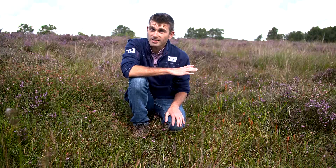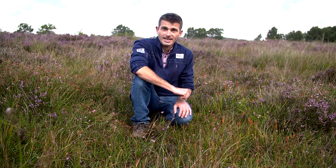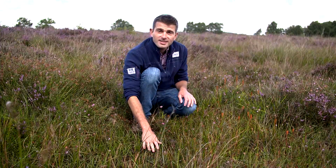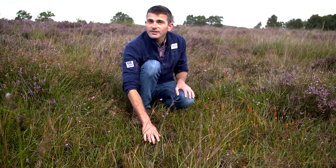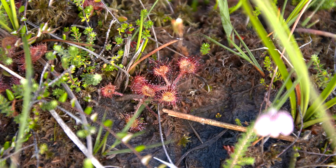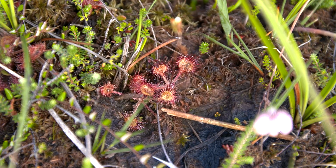The water on a heath is very low in nutrients, so plants that live here have to be highly adapted to their environment. Growing just here, so tiny that it's hard to see on camera, is the round-leaved sundew, a carnivorous plant that catches insects in order to obtain nitrogen from the proteins in their bodies.